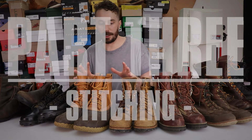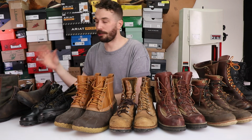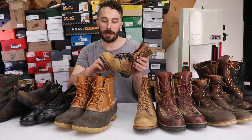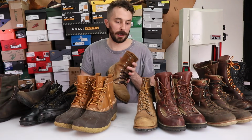And speaking of stitching, that brings us to the third point, which is the upper stitching. And this one's pretty straightforward. It's pretty short, but it is something that's really important because you might find a pair of boots where the leather's good, the construction's good, the outsole's good, but if you've got some stitch lines that are really worn out, that boot's gonna fail before anything else is gonna fail and you might end up wasting your money.